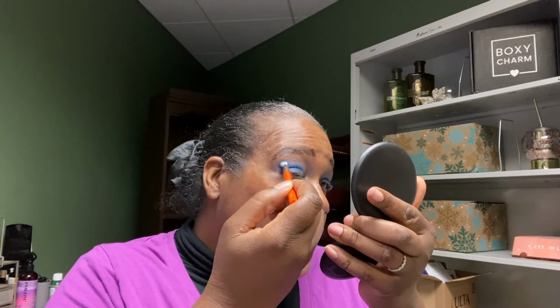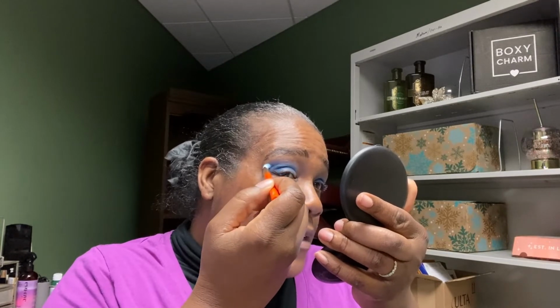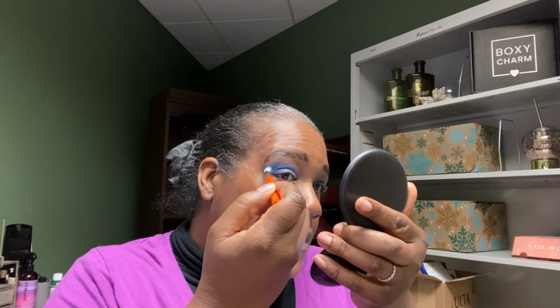I'm going to sort of just blend this over the blue at the top here. By the way, I should preface, I am not a makeup artist, and I'm just getting back into makeup. Before I did, I stayed away from eyeshadows because of my hooded eyes. I didn't quite figure out how it would work.